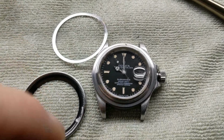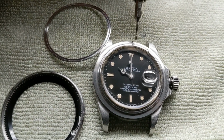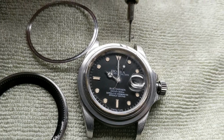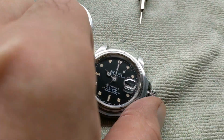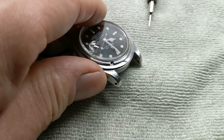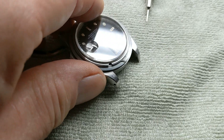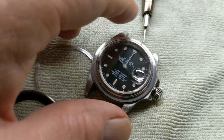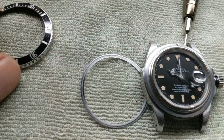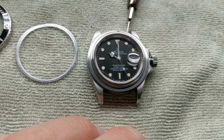So there, I've got it all clean. There's a little spring right there that fits in a hole and then clips in. Let me give you a better angle on it. See, there's the hole right in the center of your screen. So there's a bent end of the spring that goes down in the hole, and then it sticks out. And that's what makes the click action when you're turning the bezel to set your dive time. And I think that's about as good as I want to get it.